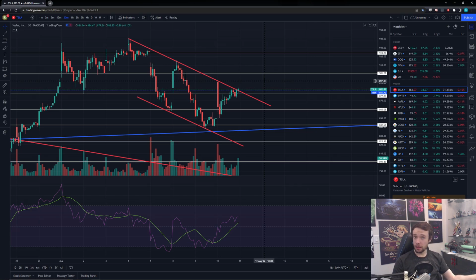CPI did come out. Clearly, it was perceived quite well. It did come in rather lower than expected, which is quite good. It's still overall very high, but lower than expected, which is potentially a sign of inflation, again, potentially peaking. Of course, we'll still need a few more months in a row to get a better idea and make sure that's actually happening. But for now, it's not too bad.